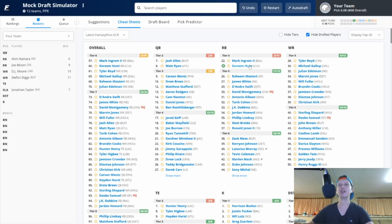So, with that said, Kareem Hunt could obviously be worthy of a pick here, but I'm going to go ahead and get my guy, Tyler Boyd of the Cincinnati Bengals. I love Tyler Boyd. This situation is amazing. I know what some people might be thinking. Nick, you dumb guy, you're drafting 2 guys on the Cincinnati Bengals. What are you doing? I'm going to do it anyways.